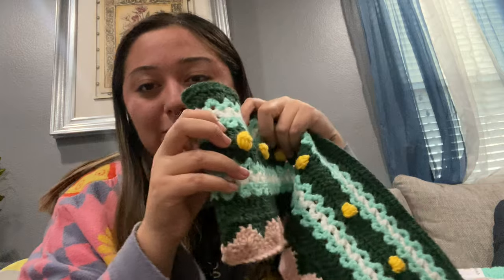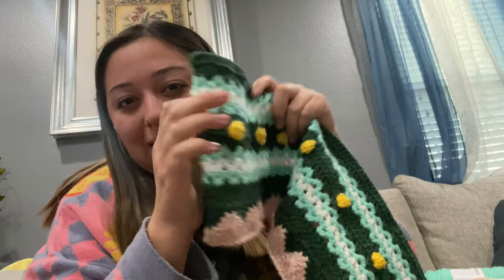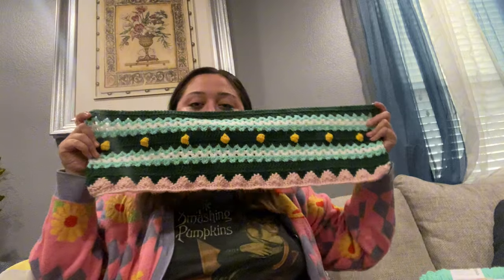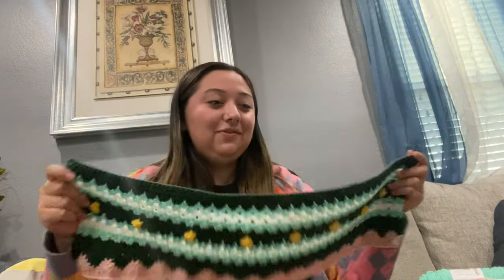It came out super cool. Like, I showed you guys the clip that I was talking about, but I just finished up this section. These are little bobble stitches. Can you see? Yeah, the little bobble stitches, but this is like one other section of the panel. If you guys have a picture of the pattern, you know what I'm talking about, but if not, it's the little tops, bottom section. And I'm starting the second panel right now.